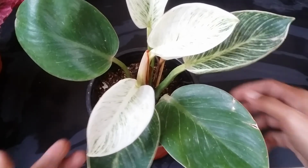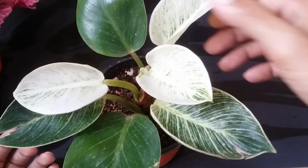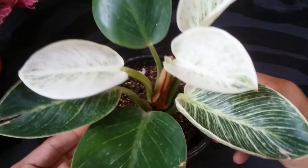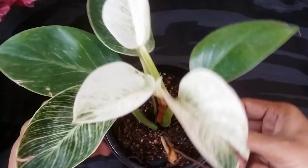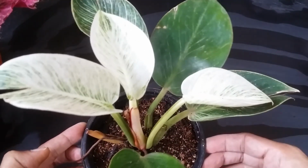But let's say that your plant is completely overwatered, and almost 70 to 80% of the leaves on your Philodendron Birkin are turning yellow. Then the best way is that you will have to take out the plant from the pot, dry the roots, prune out any damaged roots before potting it in a fresh pot of soil.